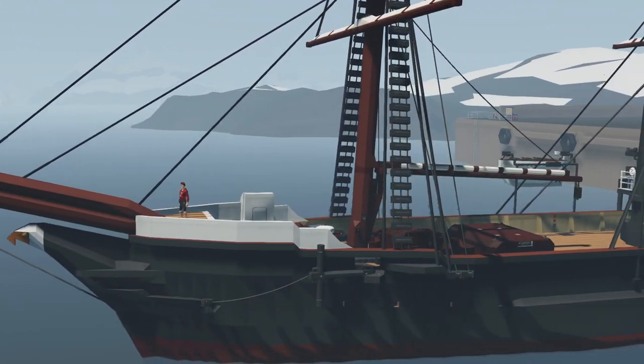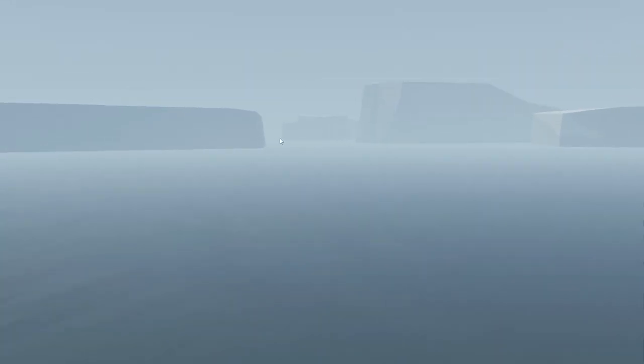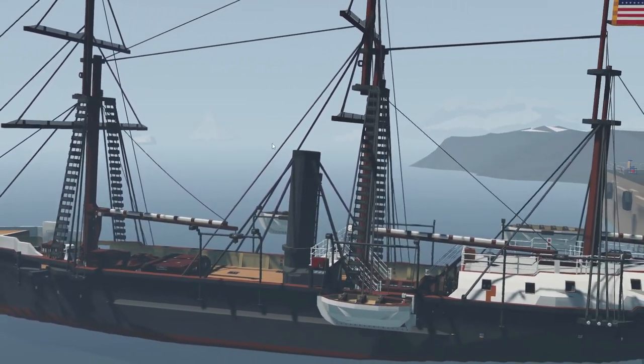But what I wanted to do today was have a little Arctic adventure with this thing, so let's go ahead and sail out maybe that way and see if we can find a volcano today. That's what I want to do. But anyway, let's get on with it.